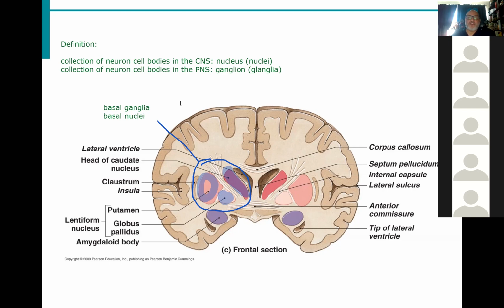Now notice it's made up of three things called the caudate, the putamen, and the globus pallidus. But I don't see those names on my list. Do you see those names on your list? No. So much like the muscle groups from the last one, you don't have to know the individual names of these three nuclei. You just need to know two things. Collectively, they are known as the basal nuclei, and you need to know what they do. This basal nuclei is essentially your autopilot. Now, what do I mean by that?